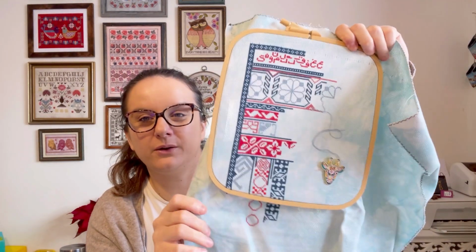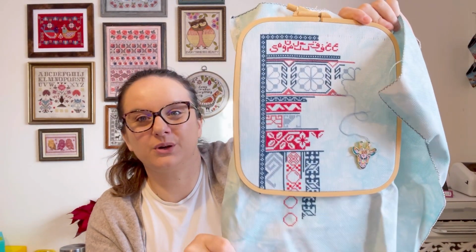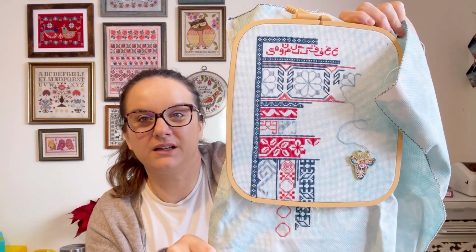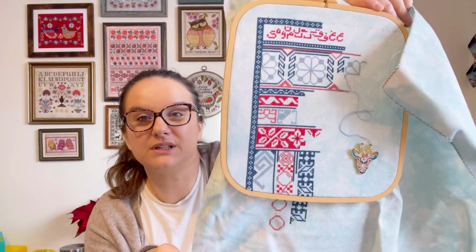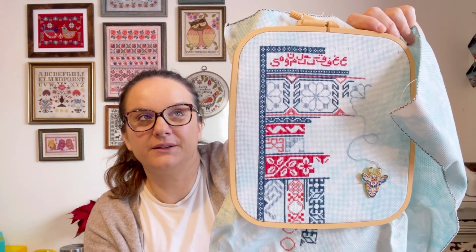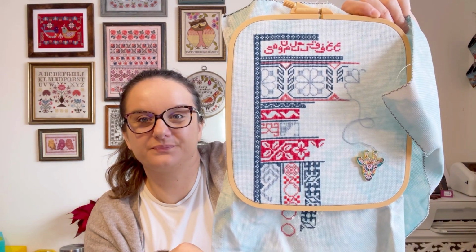WIP number 4. It is again a relatively new project. I started this, I think, in October, because it was my birthday month last year. So I started multiple projects, and this, I don't have a cover picture, but this is by Marumi Designs, an option sampler, and I am using my own colors for it. She stitched it as a monochrome, however I am using my own colors. And I'm stitching this on 16 count Aida dyed by Fabrics by Crafty Kates.